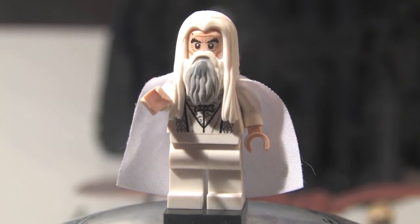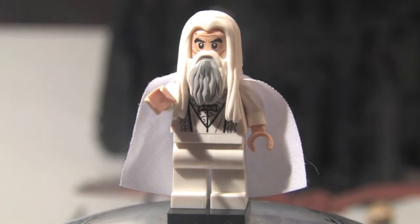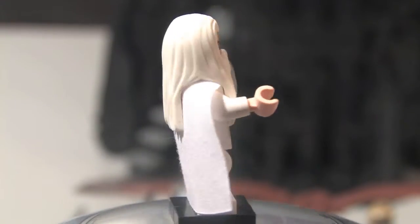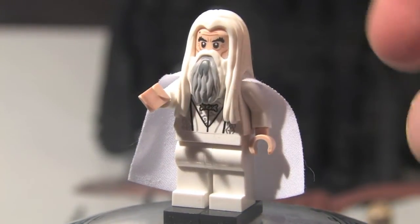Obviously he has a very nice white cape. I think the rubbery hair piece is okay for Saruman, but it completely ruins the cape after a while if you really play with it a lot, which is really bad for the figure overall. And then when you take this off, let's take a look at him.